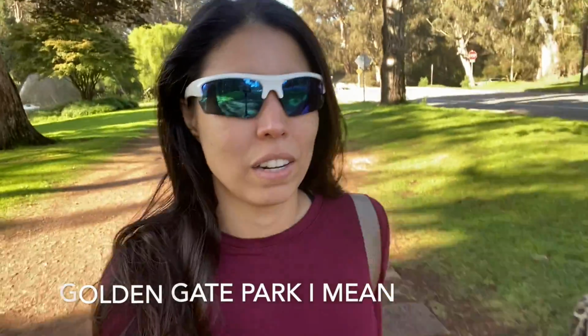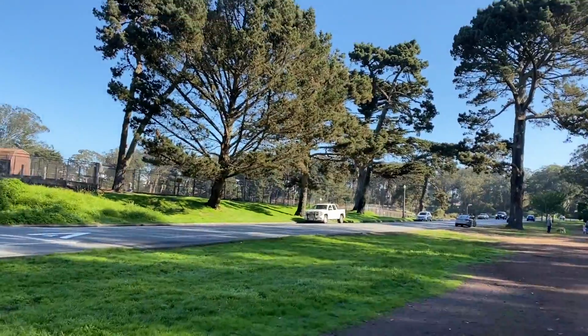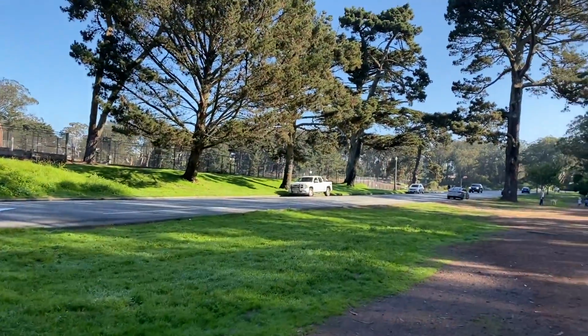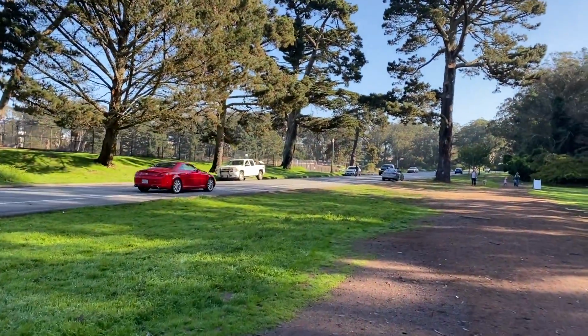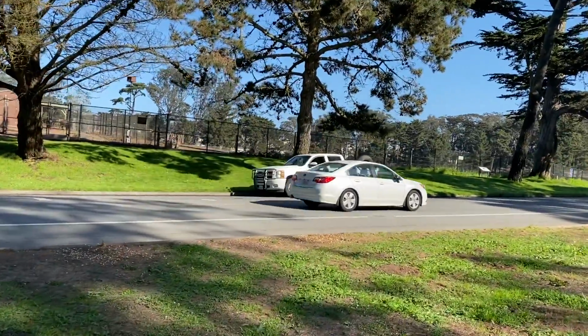Alright, so we took a little detour and now we're gonna go to Golden Gate Park because it's like 5 minutes away from where we were. Pretty much you can park anywhere on the street, it seems like. Let me show you the walk here. Yeah, so you can just stop and pull over and park. There are no fees to get here, you just park and go.